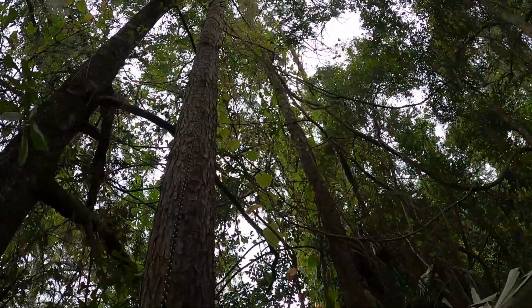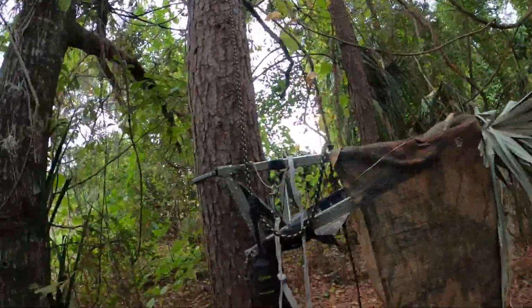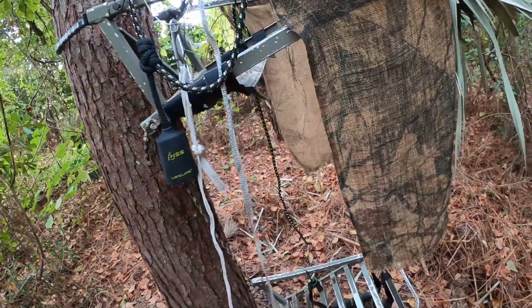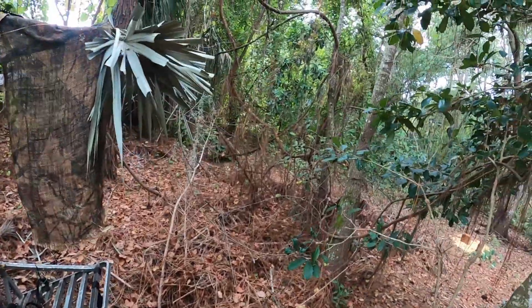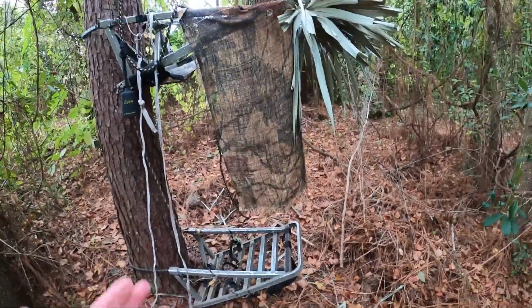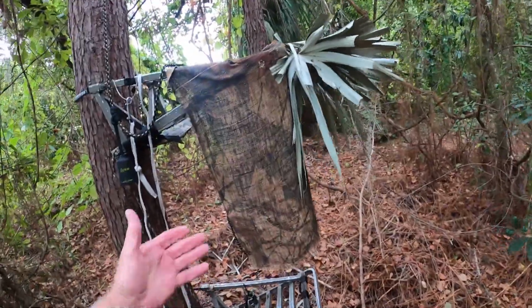But I was in here the other day, and I've only hunted twice in here, and I didn't see nothing the first time. So far I've got like 8 hours in this stand, and then a spikehorn came in. He's a small deer. I don't plan on shooting him. I don't plan on shooting any does. But anyway, this helped a lot too.